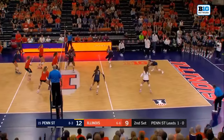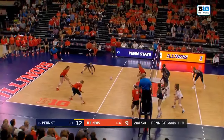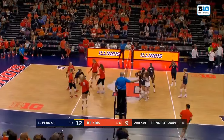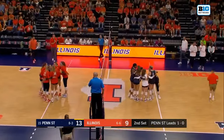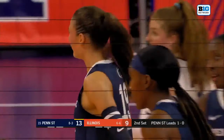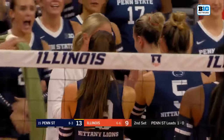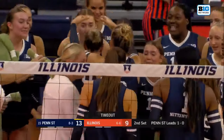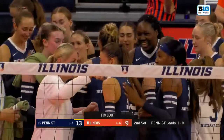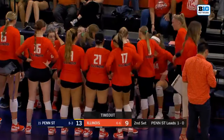Out of system once more for Burbage, who almost gets it to drop. Big dig by Merzik. And then the off speed, no one there. Point to Penn State. Timeout is called with Penn State extending its lead now to 4, 13-9. They took set number 1.